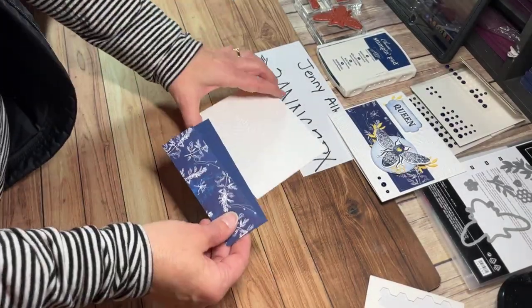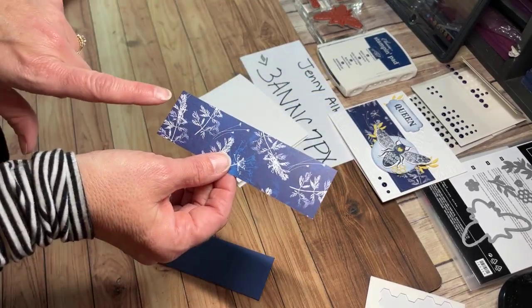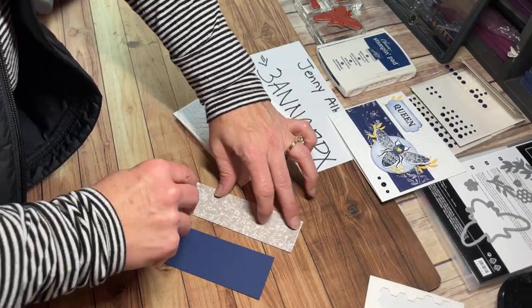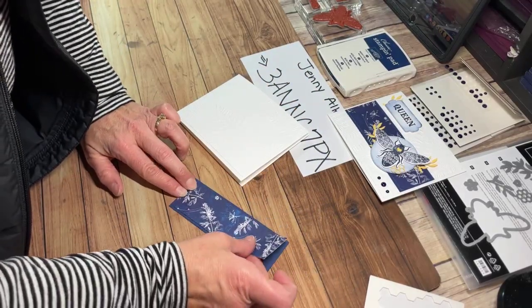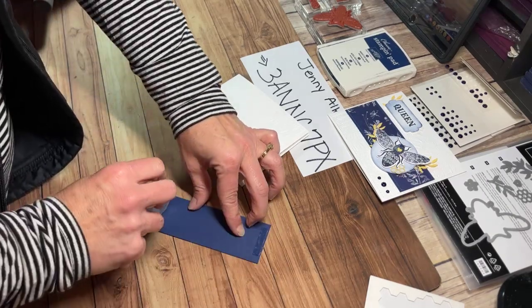And then next, I'm going to just take and adhere these two pieces together. This is the Sun Print 1.5 by 5 1/4 is what I cut this little strip off of. And then I'm just going to put that on a piece of Night of Navy that I cut 1.75 by 5 1/4.